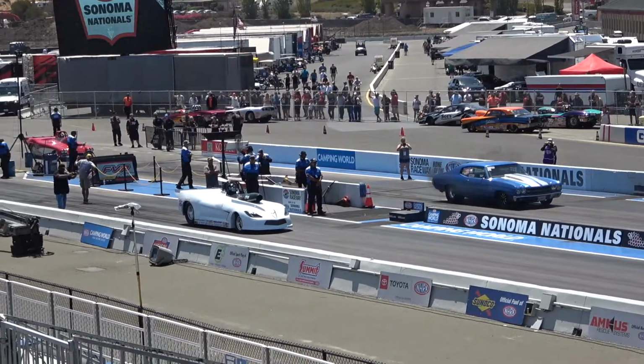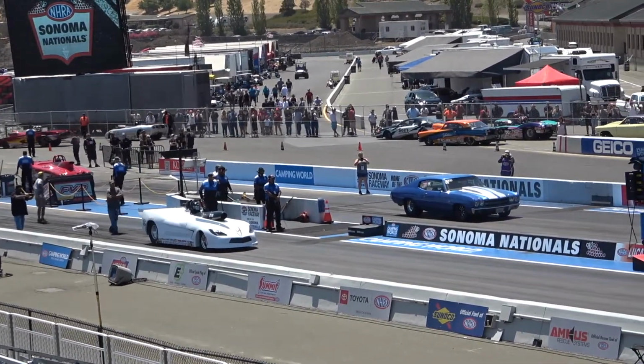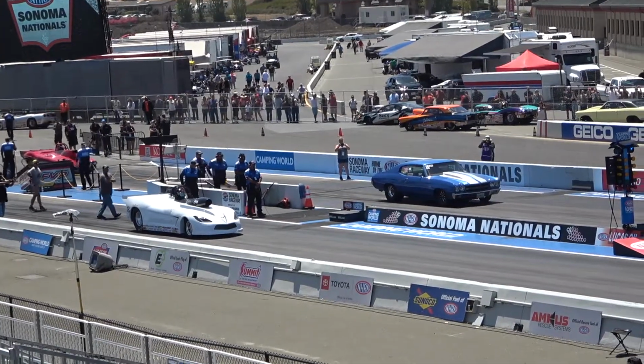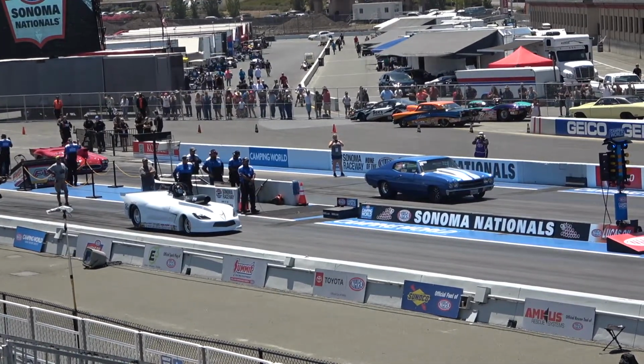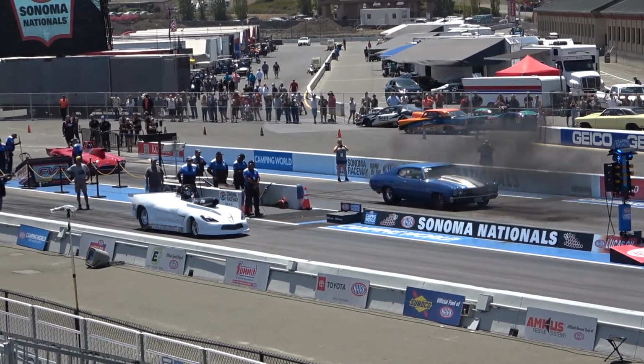Versus the Duramax diesel-powered Chevelle, which is not only street-driven, it is often street-driven with a camping trailer hooked to the back of it. No kidding, Fleet's built this thing to run. He's from Gulf, California.